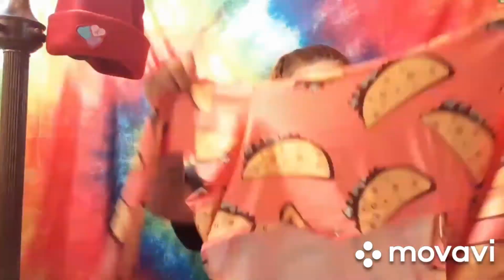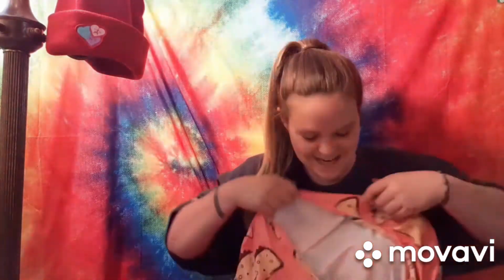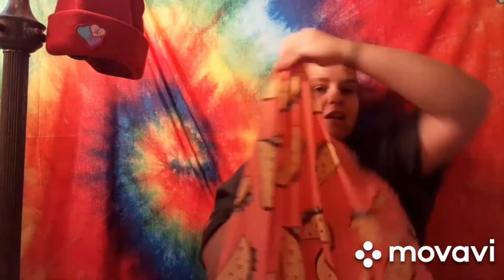Oh my gosh. I'm assuming this is the lingerie piece. And I'm kind of living for this right now. How does it go? Okay. Oh, so it's kind of like a nighty shirt type of thing. And so it has buttons that go all the way up on it. Let me button that up for you guys. You guys, there is freaking tacos on this. Oh my gosh. That is adorable.